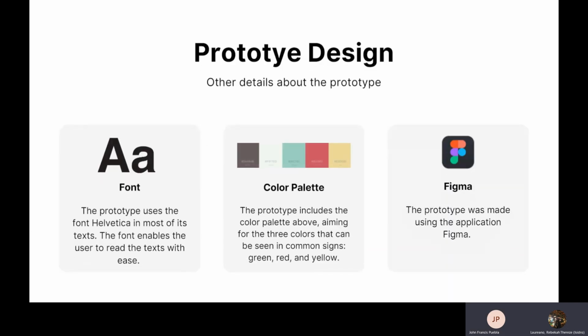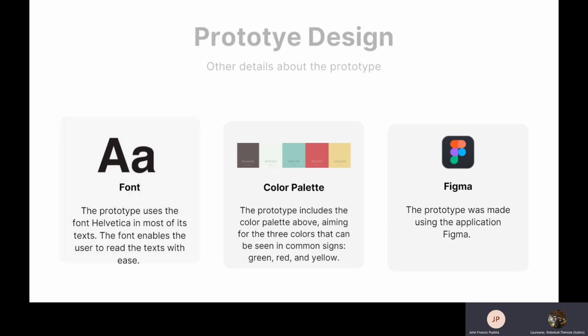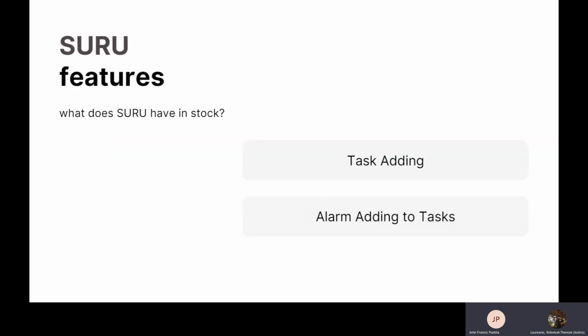For the other details of our prototype, we have the font. The prototype uses the font Helvetica in order for the users to be able to read text with ease and read properly. The color palette is the one that we have inserted there. It aims for the 3 colors that can be seen in common signs, which are green, red, and yellow. For the making of the prototype, we used the application Figma. And for the features of SURU, we have task adding and alarm adding to tasks.